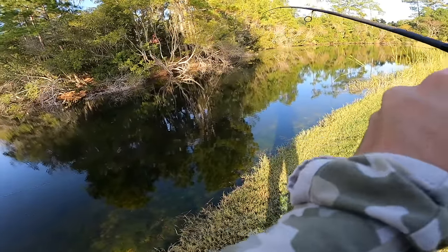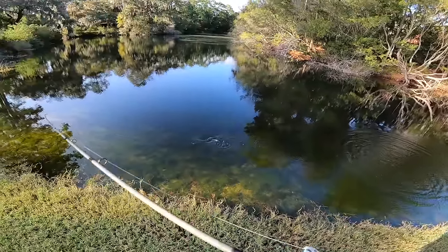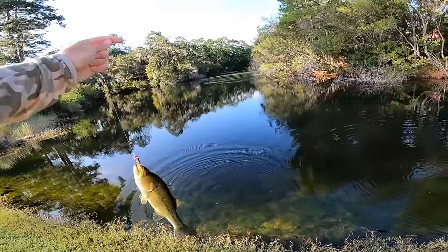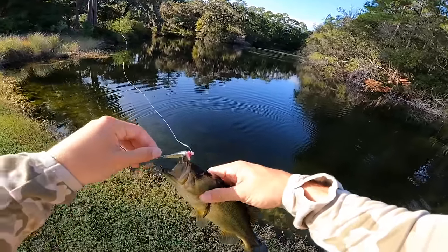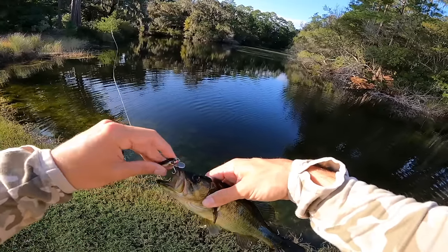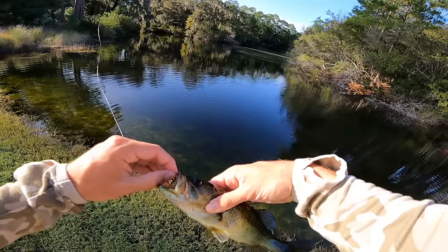Oh, this jerkbait bite is fire. It's actually a really small fish, and I wanna show you guys some on this bass. Look at him just twirling around right there. If you're comparing this bass to the first one, obviously it's smaller. This bass is still really fat, but look at the color on this fish. There's actually a lot of grass on this little middle section of this pond, and this bass was all up in that grass.